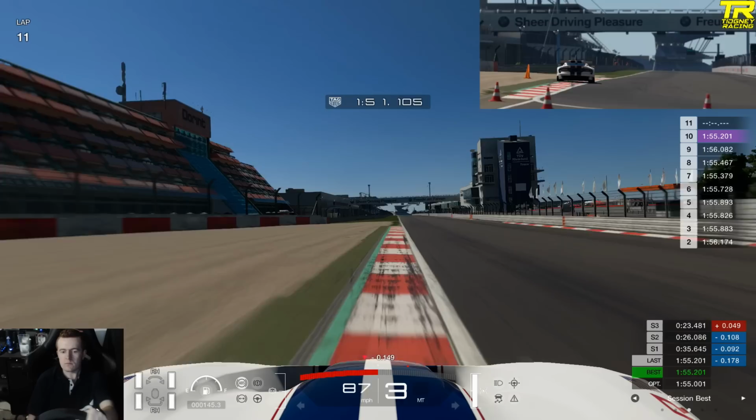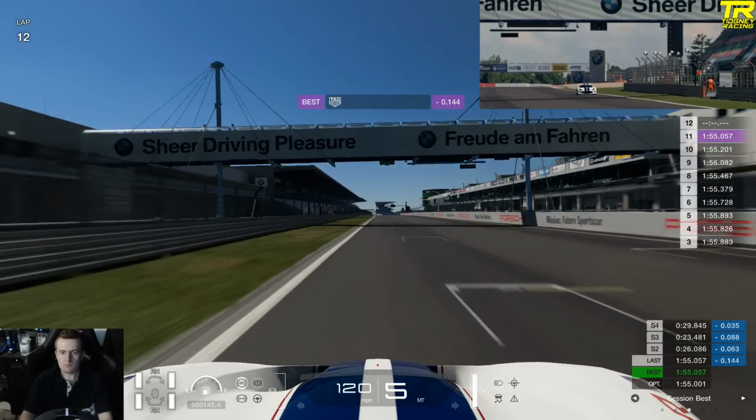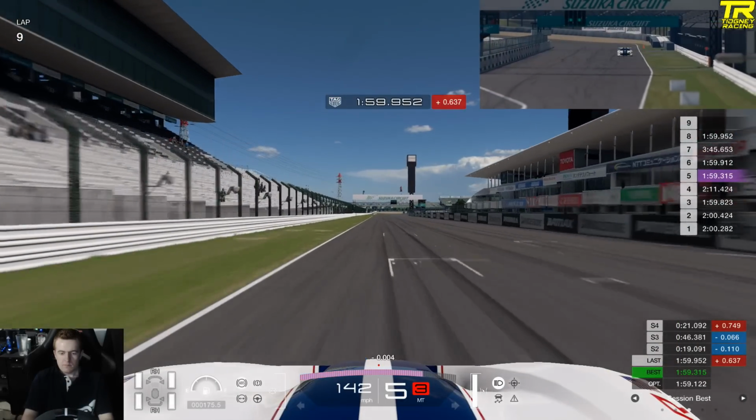It's absolutely got no problem. Coming out of the last corner, I don't think we improve on our optimum, which is a 55.001. Just missed out on that 54 there. But again, it's up there with the average around the 54.9s, 55.1s. You know, it's in between that.